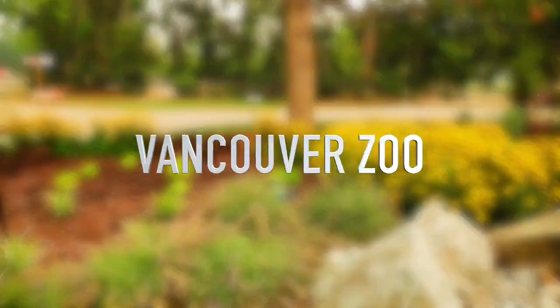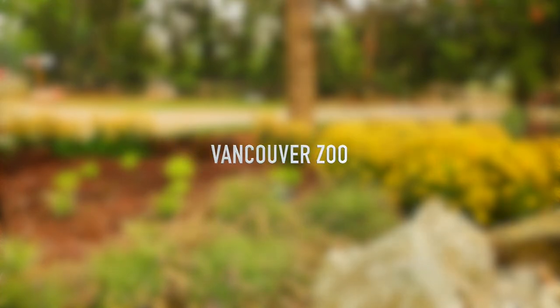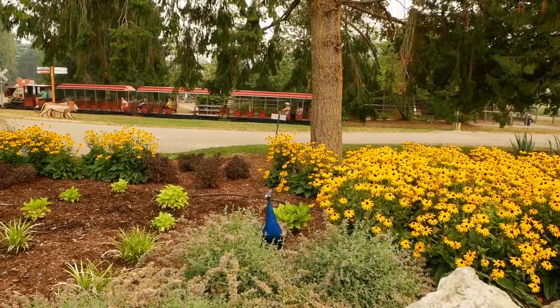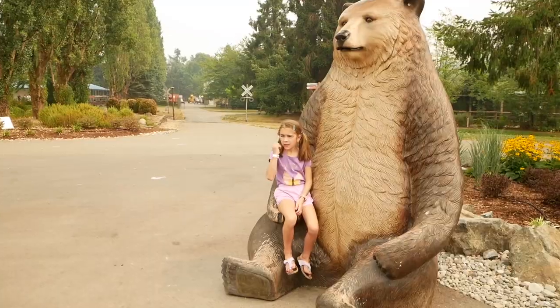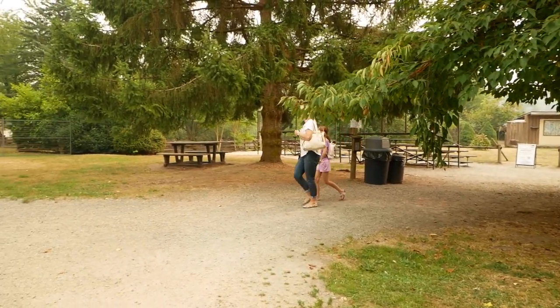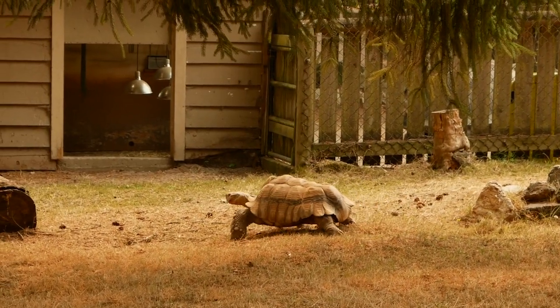Next morning, we started heading towards Vancouver. Our first stop was Vancouver Zoo, just on the outskirts of Vancouver. Our daughter loves visiting zoo animals, and she loves all animals. After the visit at the zoo, before heading to our accommodation that we booked for 3 nights, we went to visit English Bay Beach.